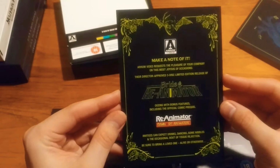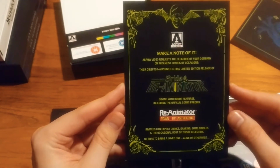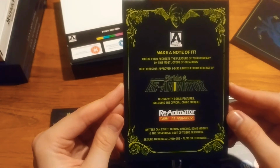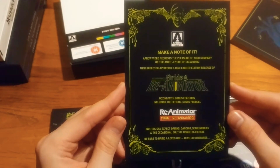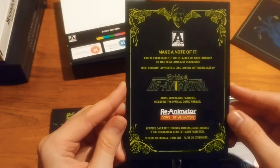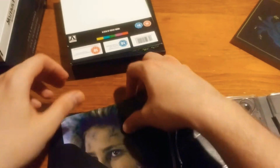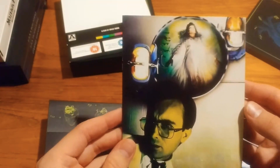This is really nice. We have this. It's pretty cool. Make a note of it. Arrow Video requests the pleasure of your company on the most joyous of occasions. The director approved this limited edition release of Bride of Reanimator, oozing with bonus features, including the official comic prequel. Here's a little booklet.